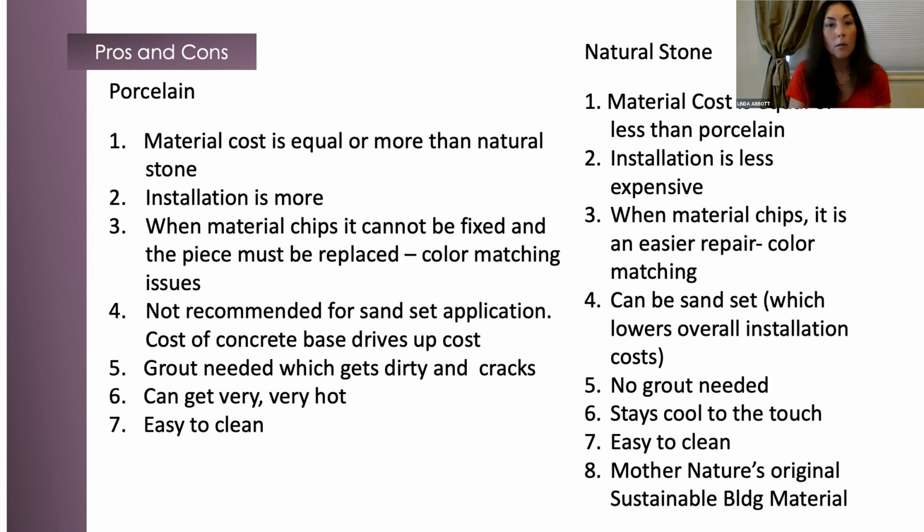In regards to grout, it is needed for porcelain pavers typically, whereas with natural stone, you do not need a grout. Whether it's mud set or sand set, a natural stone can be butt joint. So you don't have to worry about any grouts. When you're dealing with grout, if you think of an interior tile with grout, that grout gets really dirty and sometimes it cracks. Well, outside, the grouts don't hold up as well as interior, and the grout will crack, and then you'll have missing spaces in between, which is not good.